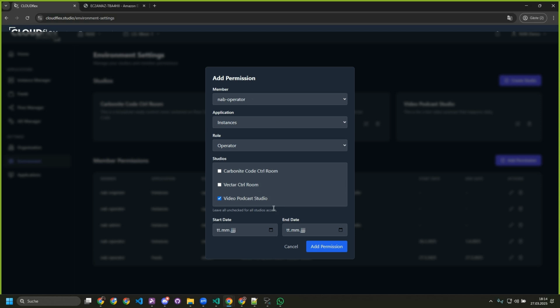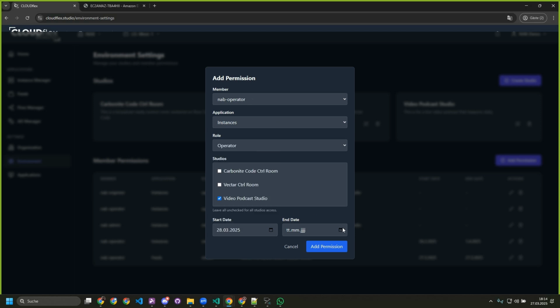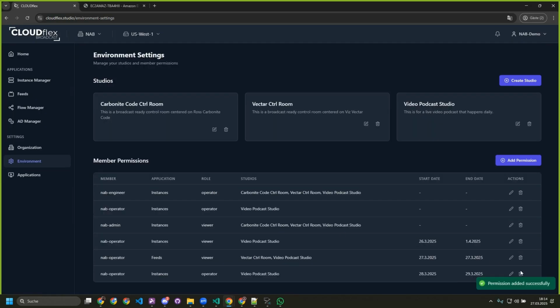And then what's also really cool to me is limiting the access by time frame is as simple as select a start and an end date. Or you can also do it the other way around, where like it only starts in a week or it ends in 2 months. You can do whatever you want to do there. Changing permissions is simple as well. That all is fully implemented there.